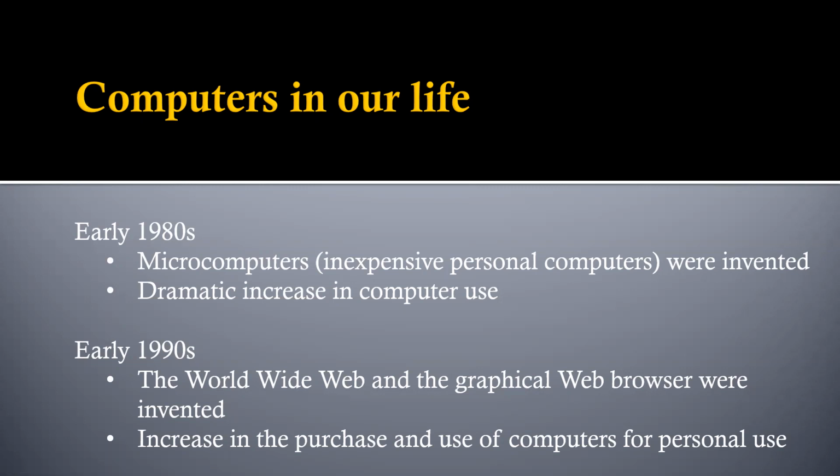So for 10 years, we're using microcomputers and we have no connection, right? All we do is put in floppy disks and type stuff. And if you want to share with somebody, you give them a floppy disk with some data on it. So there was no internet available to people's houses until about 1990, 1991.